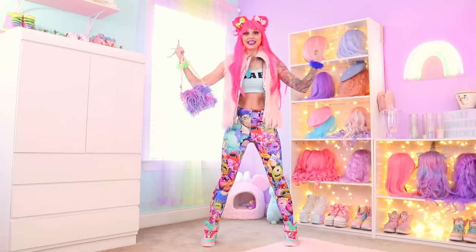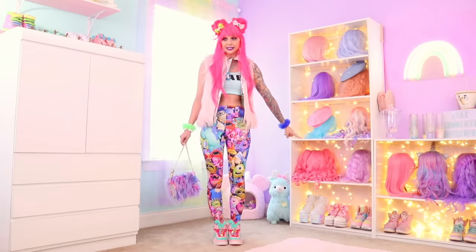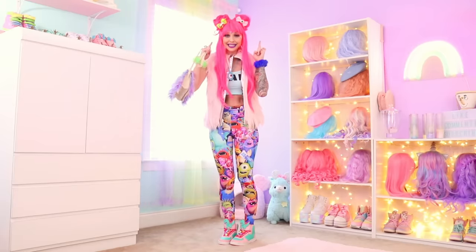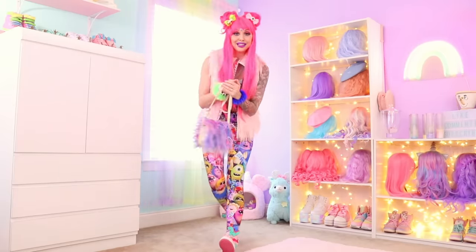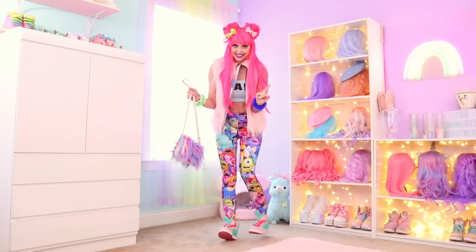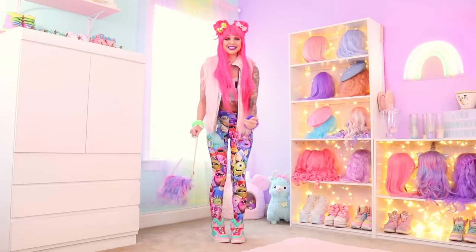Ha! I just had an idea that makes this outfit even better. Neon pink hair. Once this outfit was all on, I think the lighter pink hair, this one, washed out a little bit, and this hot pink hair packs a punch that just goes with the Monsters, Inc. style so much better. I got this idea from my shoelaces here, and I love it so much more.